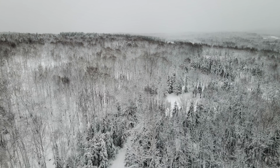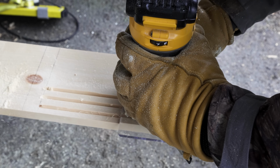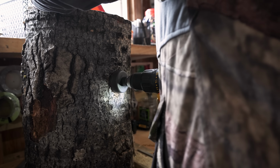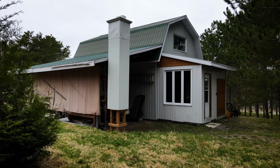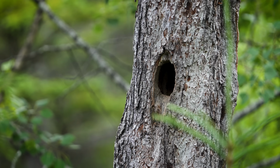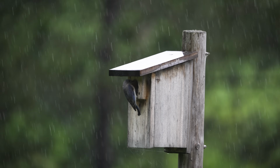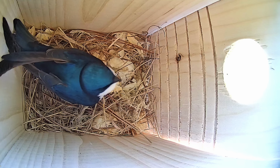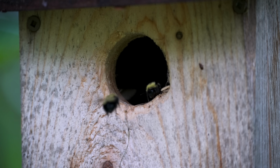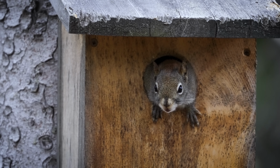Year 3 has arrived on the Wildlife Homestead, and that means new goals and new projects. This winter, while everything rested under a blanket of snow, I began to build nest boxes. Lots of them. On our property, standing dead trees are few and far between. Without them, many birds and mammals are left searching for shelter that doesn't exist. That's where the nest boxes come in. My goal was to create homes for over 20 species, from owls to songbirds to squirrels.